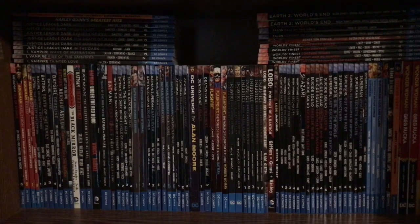And we have Nightwing from the New 52. I would love to have that bound into a custom bind. It is such a great run. Shazam by Johns. Suicide Squad. Supergirl, 5 volumes of that. Superman. We won't talk about the New 52 Superman.